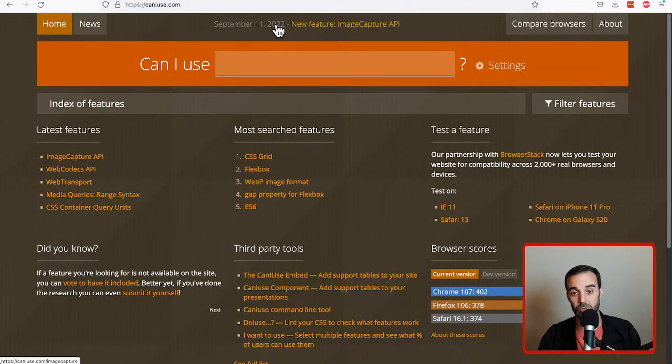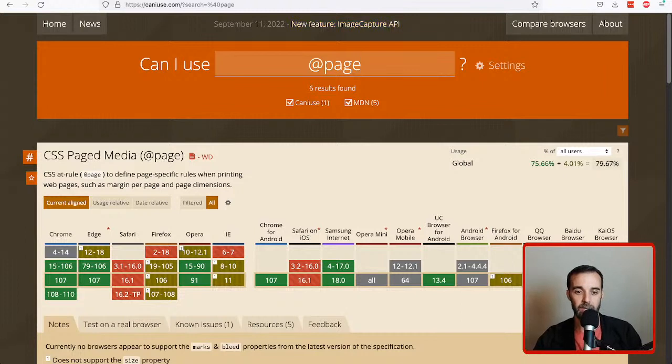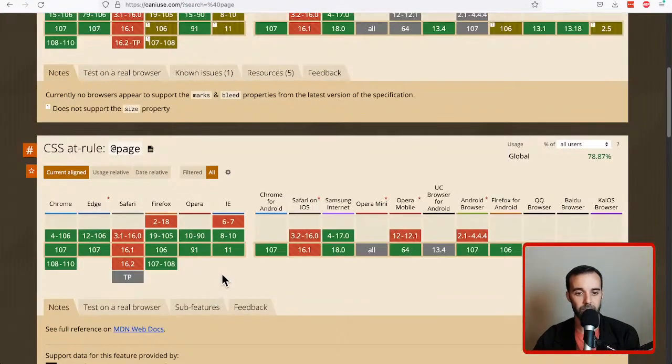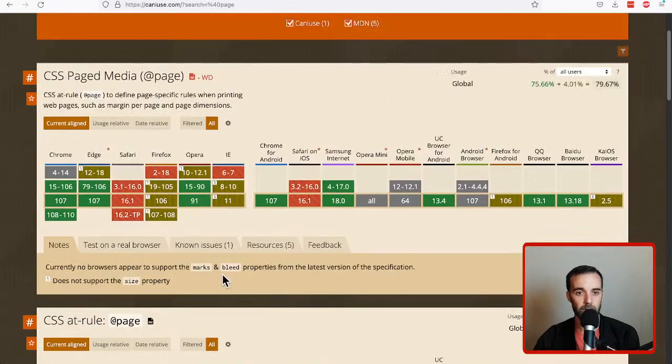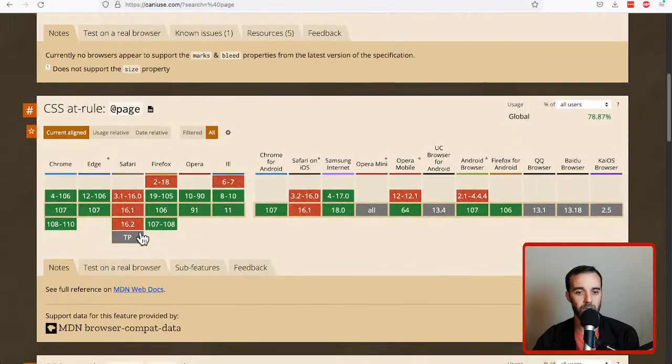Once you're here, you can type in different properties about DOM APIs, web APIs, CSS stuff, and see a compatibility matrix of which browsers are going to support what you need. Let's try typing in @page, and you will get some answers. So, @page. Paged media. CSS at-rule, @page.